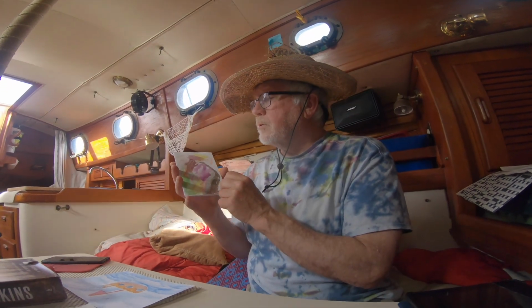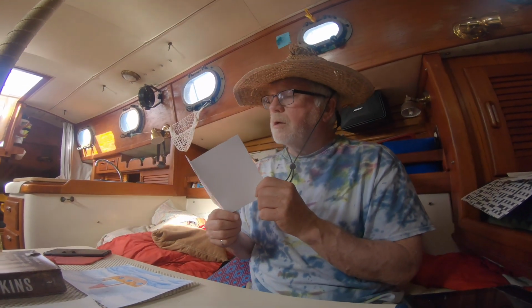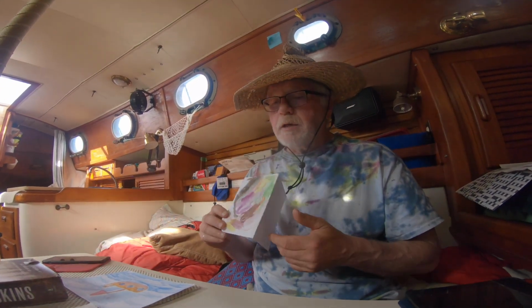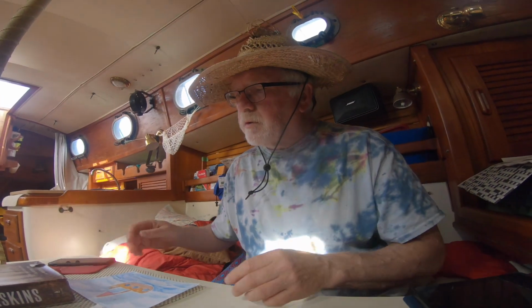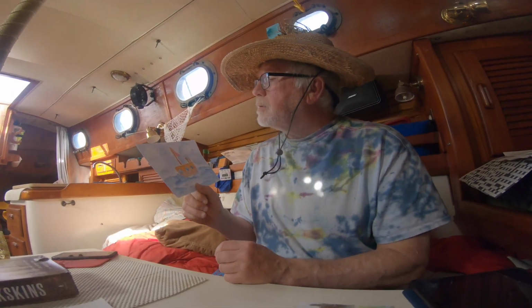So here's a nice little watercolor card. Grandpa, I will miss you. I love you. Levi. Aw. And he was asking me today how I cook food. I mean, he's always right into the action. Well, here's a picture of the boat. Some seagulls.